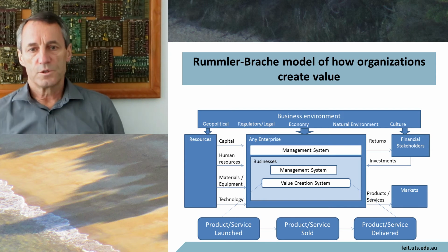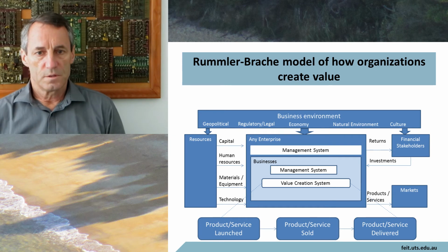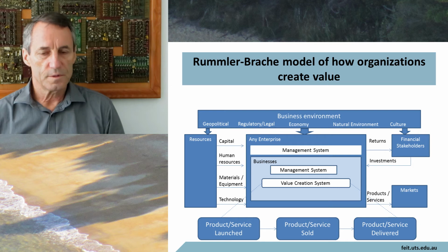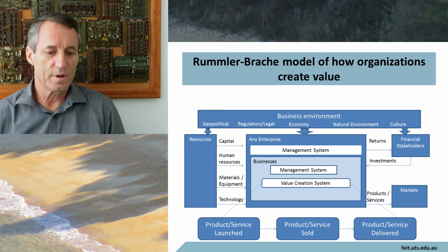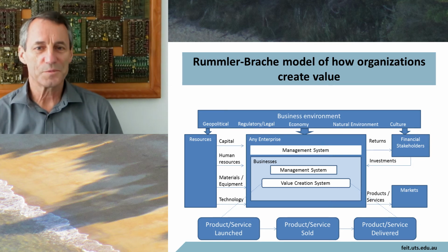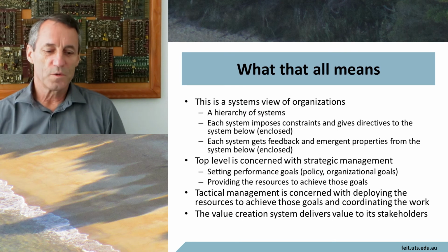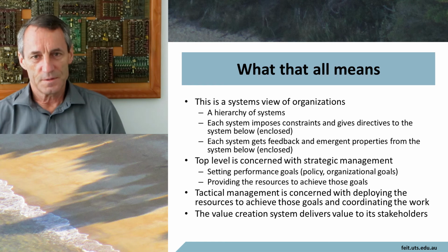Rummler and Brache came up with a general model of value production, which is down there on the bottom line. I'm sorry, I can't read it from there and I can't reproduce it, but you can see the chain of it all there.